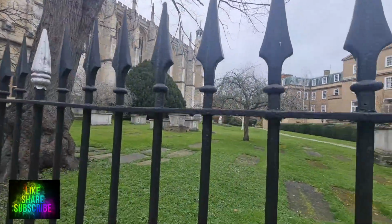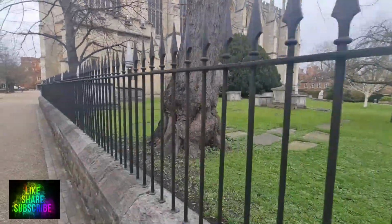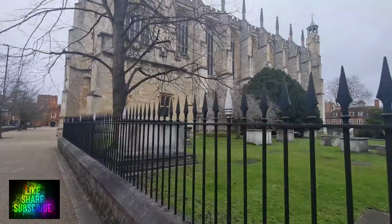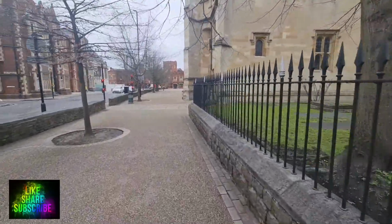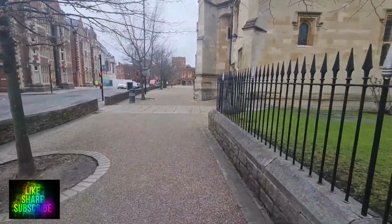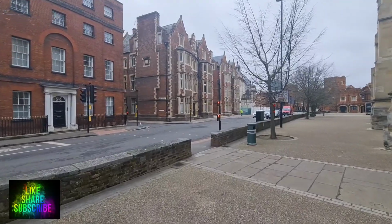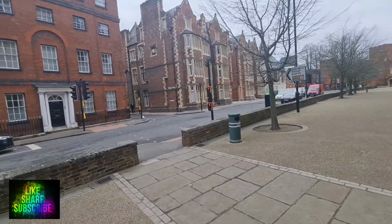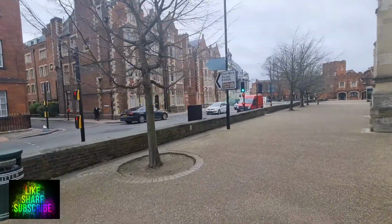This is the chapel. I don't want to go and film that because I just want to show you the college. I'm going to go through to see the back end of the college. Now, you see these here? That is actually dormitories for the kids or teenagers that come here.